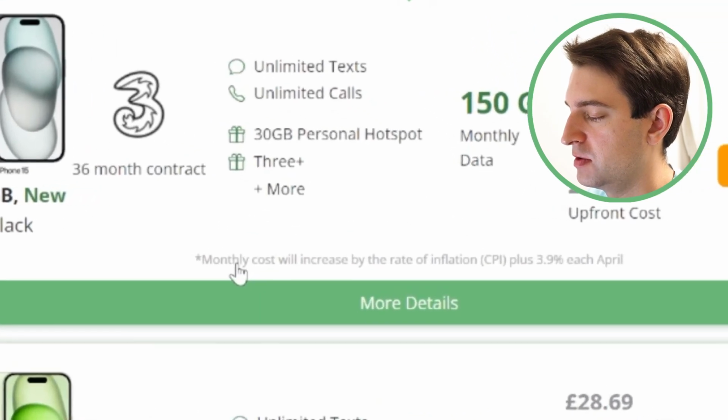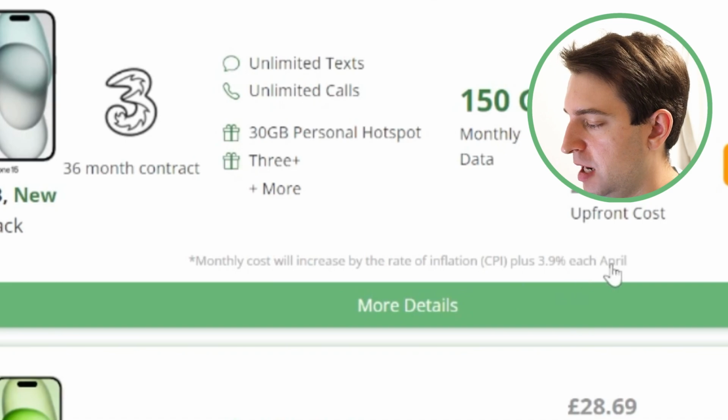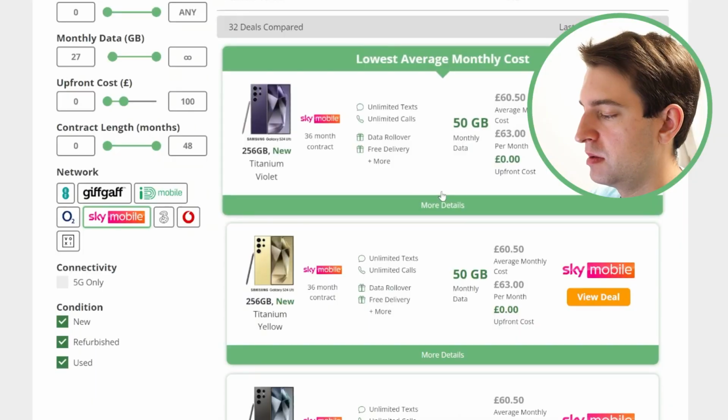However, one thing Sky does have over 3 is their lack of mid-contract price rises. As you can see on greensmartphones.com, 3 increases the monthly cost of most of their deals each April. Historically, they've linked this to inflation, so it's been pretty usual to see like a 10% price increase or something kind of crazy like that every year that you still have the phone. But Sky Mobile doesn't do this. So if you're comparing Sky to most other providers and Sky is a tiny bit more expensive, they're still definitely worth considering, especially if the contract lasts more than 2 years.